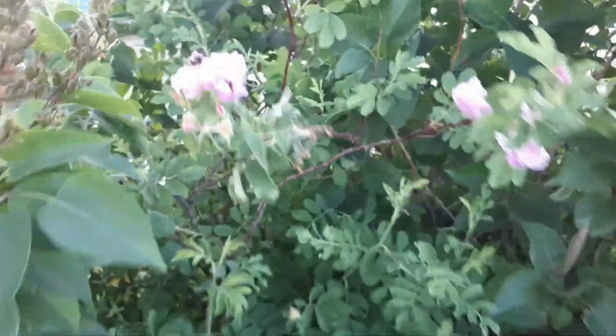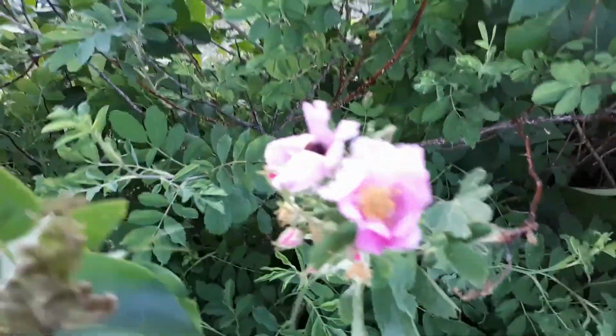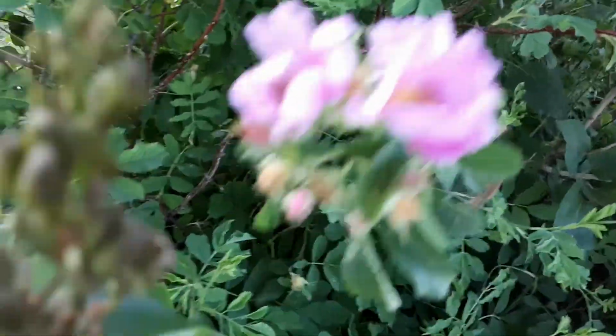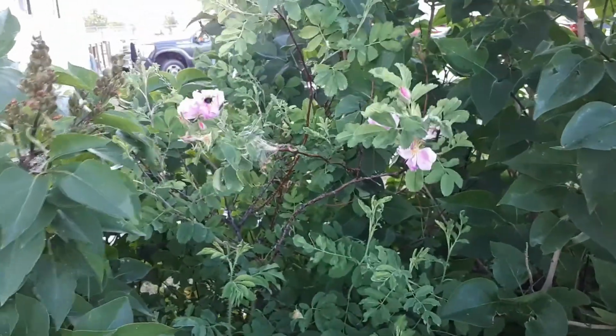And oh, check it out. Oh, I missed him. Too slow. There he is. There she is. We have a bee. And there's the other reason why I water. Sorry, that's blurry. But if the roses keep blooming because I keep this all wet, then the bees come.